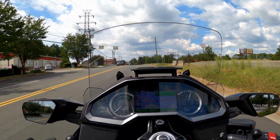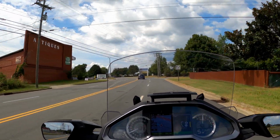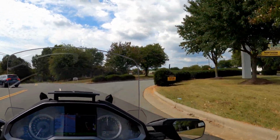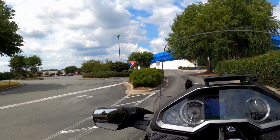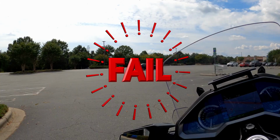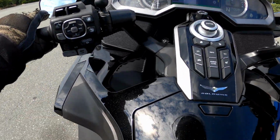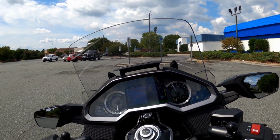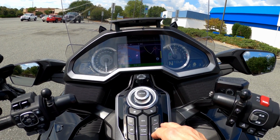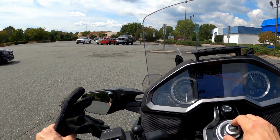The little scrapage on the pegs there. And they're closed. Well, doesn't that suck? Should have called first, but I figured big outlet, they'll be open. I did this once going for barbecue. It was 100 miles each way. And when I got there, they were closed and they were supposed to be open.